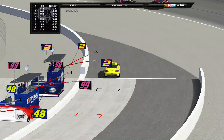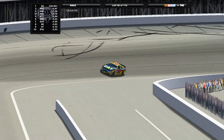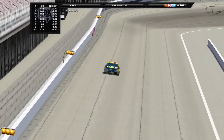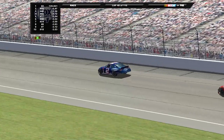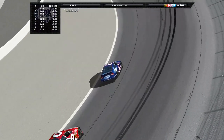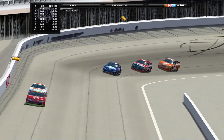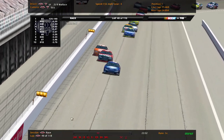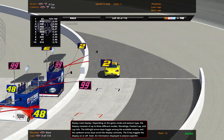In Vegas, Ward Burton is in dead last for some reason. He was just before the caution, racing up there for the lead. So that's an interesting situation. Ward Burton was sent to the back, but we are going to break once again.